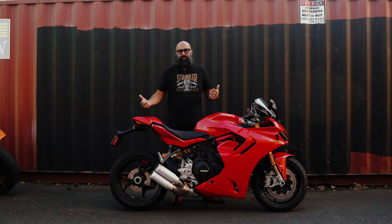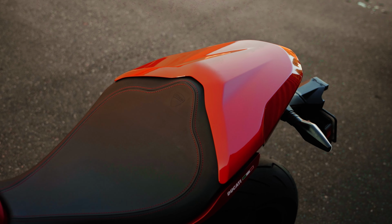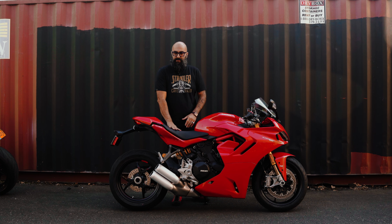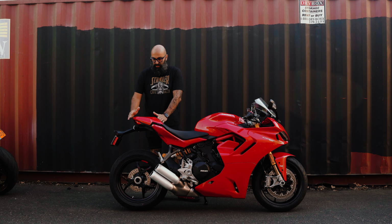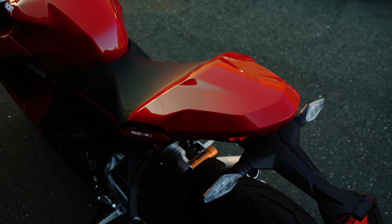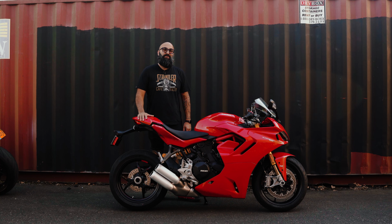And last but not least, the seats. This bike is very comfortable. The real prerogative of the SuperSport is to make it a daily rider, whether you're commuting on it or going for track days or for touring purposes. The seat is very flat, very comfortable. You can sit on it for hours, and the S bike comes with this tonneau cover on the rear seat, but you can remove it pretty simply so that you can have your passenger ride and share and enjoy the experience with you.